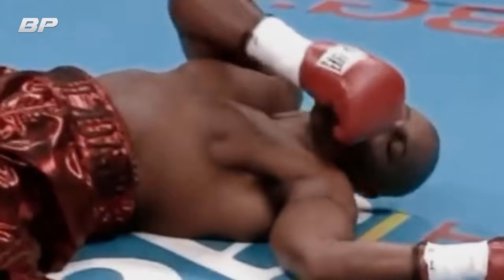Good instructions given by the ref in the early going. Mike gets it with the right hand, and Etienne is down.